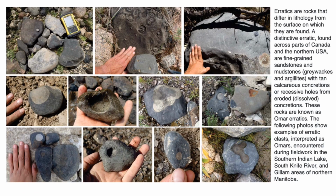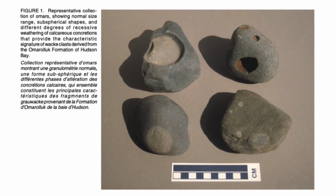And here's a detail of some Omars that were found in Manitoba. They were traced all the way across Manitoba, so the people in Manitoba learned that they were carried to the south and were dropped at various places along the road. And they contain these holes, and sometimes the holes are weathered out, especially if they've bounced along at a beach, because they're softer than the greywacky surrounding them. They are easier to erode, but they're a kind of something that we call concretions.